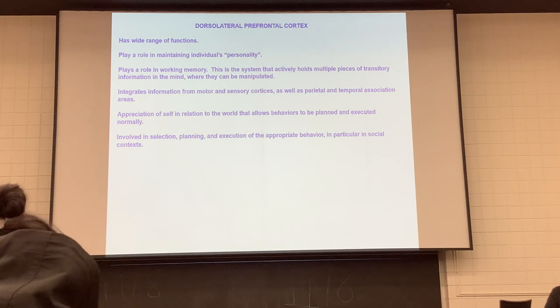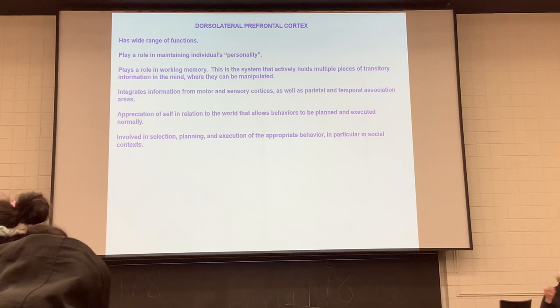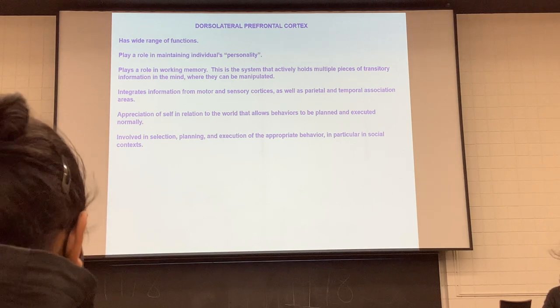Kind of, as I said, this is an area where you have personality and working memory. Working memory means memory where you have lots of transitory bits of information, and you put them all together to go, okay, that thing has wheels, and it's got a motor inside of it, and I remember something about that, and oh yeah, that's a car. So that's working memory in that area.